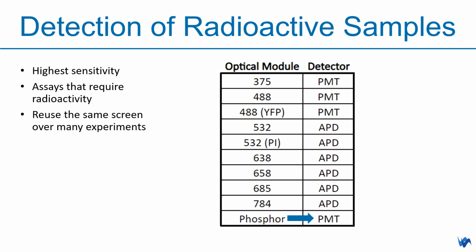associated with such experiments. The Sapphire FL optical modules are each designed for top performance for their intended applications. As we discussed at the beginning of the presentation, APD and PMT detectors are each specialized for detection of specific wavelengths. In the Sapphire FL Phosphor Standard Optical Module, a PMT detector is used to ensure the highest possible sensitivity. The Sapphire FL is also one of only 2 biomolecular scanners in its class to offer phosphor imaging.